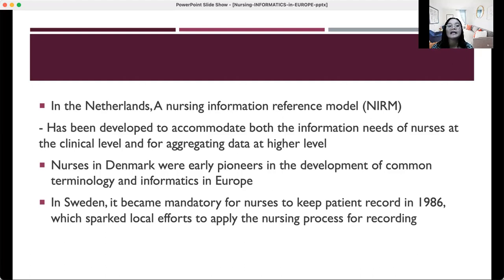In Sweden, it became mandatory for nurses to keep the patient record in 1986, which sparked local efforts to apply the nursing process for recording. Swedish nurses have been legally compelled to keep the patient record since 1986. This obligation has been specified to embrace an assessment of the patient's previous and current status, nursing diagnosis, goals, a nursing care plan with prioritized nursing interventions, notes on the implementation of care, evaluation of care, and discharge notes. Additionally, as it is the accountability of nursing care, nurses also record medical assessments and interventions for which they are responsible.